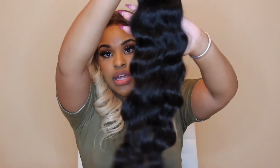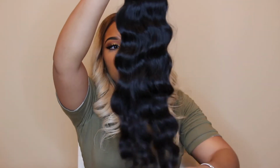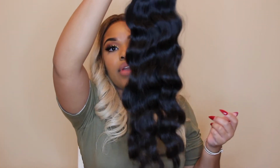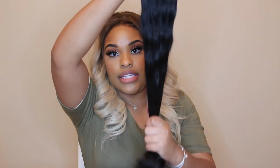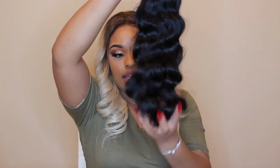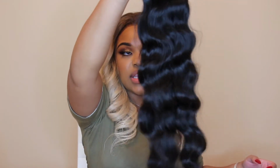It looks really wavy. This is a super wavy bundle. This could almost be a wavy curly bundle. That's how wavy it is. Not all wavy bundles look like this. Some of them have less of a wave. They may look like this and not like this. This would be borderline wavy curly. But this is a wavy bundle.